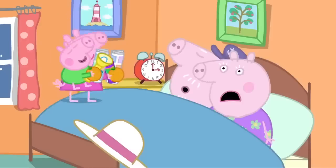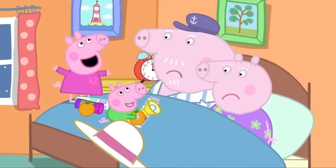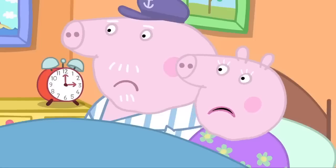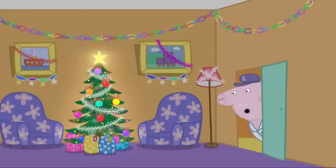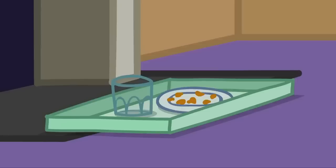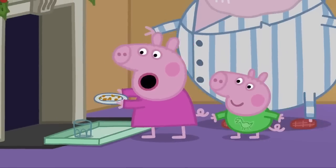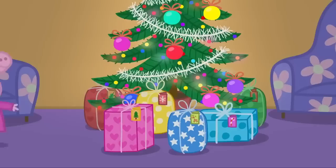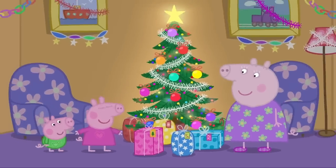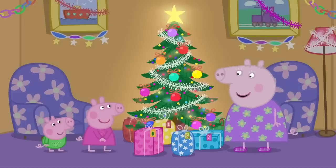Granny! Grandpa! Don't panic! All hands on deck! In the morning. But Santa's been. Can we see if he's still here? No, Santa's not here. Look, the carrot, drink and mince pie have gone. He's only left crumbs. Yes, Santa likes a good mince pie. And there are big presents under the tree. I asked Santa for a doll. Can we open them now? We will open the big presents after Christmas lunch. Oh, goody.